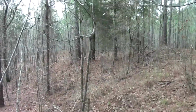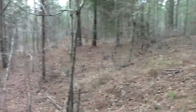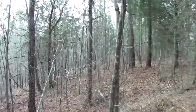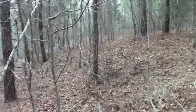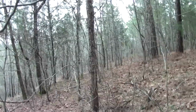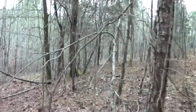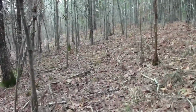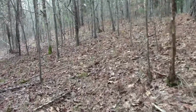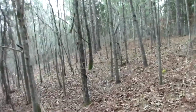Did you say you found some beds over there? Maybe. Well, the rub line's heading right over here. There's a pretty fresh scrape up there in the road. Not real fresh, but it's fresh enough they're still using it. But it ain't indicating a big buck. Walk out here and see if there's any beds on the end of this finger ridge.